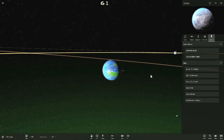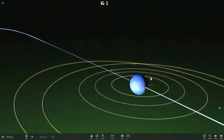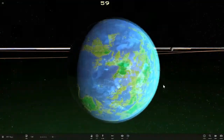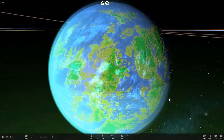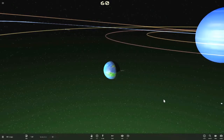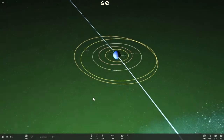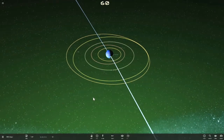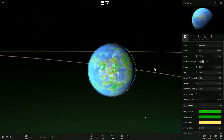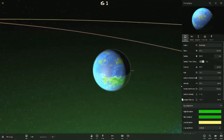So yeah, Pandora is the largest moon in her system, and she's the only Venus-sized or Earth-sized moon to have liquid water and to have life on the surface. Now, you guys are probably saying, oh, you just coloured the surface. Yes, I did colour the surface.